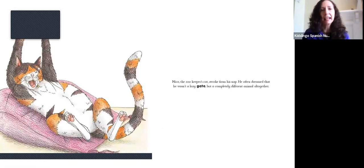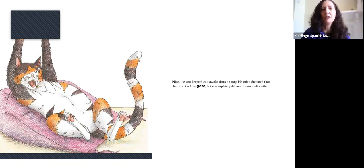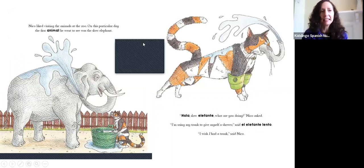Nico, the zookeeper's cat, awoke from his nap. He often dreamed that he wasn't a lazy gato, but a completely different animal altogether. Nico liked visiting the animals at the zoo. On this particular day, the first animal he went to see was the slow elephant.